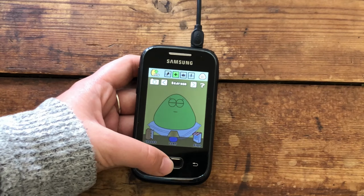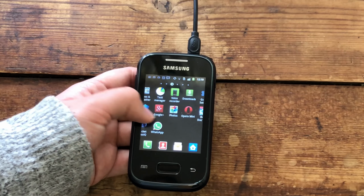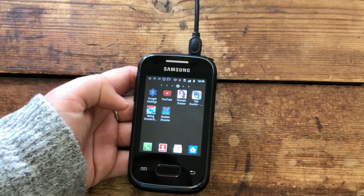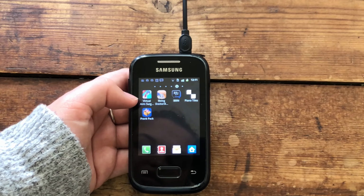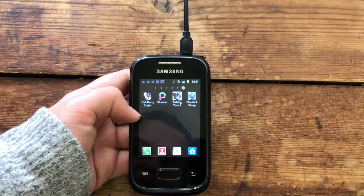Now I have a few more games on here. I'm not going to go too much in detail with those, but when I was younger, my main goal was to become a doctor, like any doctor possible. Yeah, that's not happening now, but back then I really wanted to become a doctor. Okay, let this just load. But yeah, so I had a bunch of games on here which were doctor related. So okay, we have female doctor, eye doctor, being doctor. We have virtual arm surgery, being doctor or something. So yeah, we have a bunch of doctor.